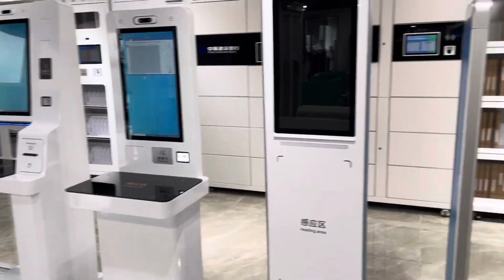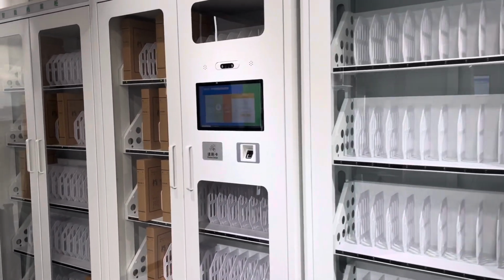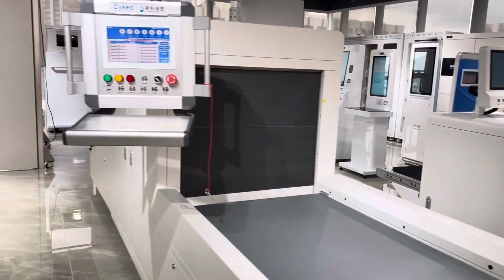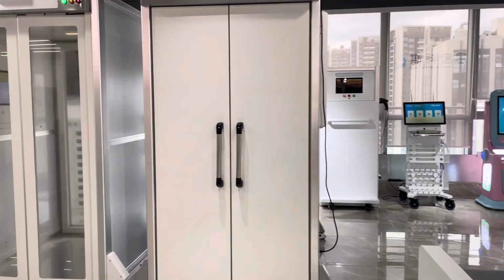Self-check-in and check-out kiosk. An RFID gate reader. An RFID cabinet for document management. RFID conveyor in different sizes. An RFID tunnel reader. This one with automatic door. And this one without automatic door.